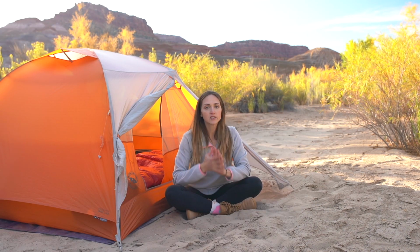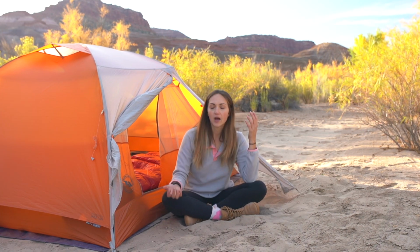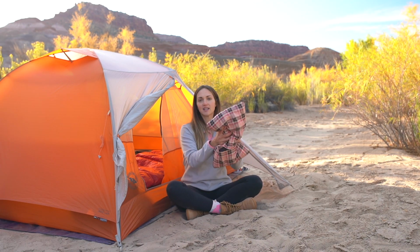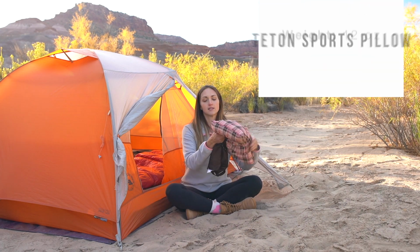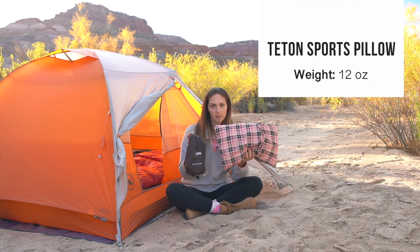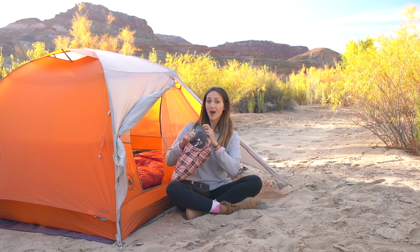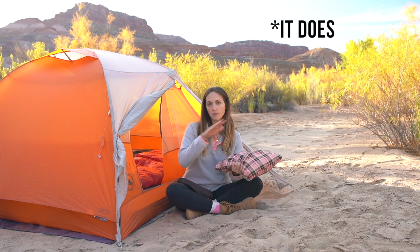If you really want that comfort and that warmth, then it might be worth it to you to carry this extra weight. Now, the last two pillows that I have are just the fluffy ones. I do not know what the word is, but they already have stuff in there. There's no air that needs to be blown into these. This one is the Teton Sports Camp Pillow. This outer part is actually removable, and so you can take this home and wash it, which is kind of nice. I actually think the one we just talked about before also has a removable cover.